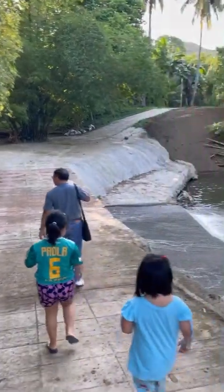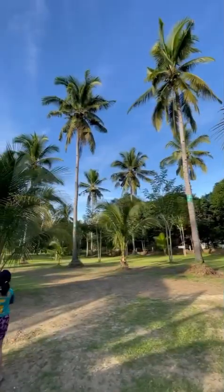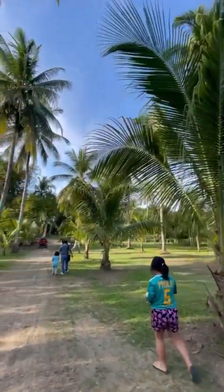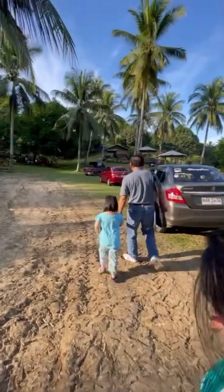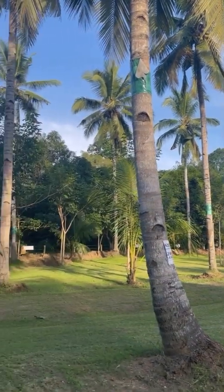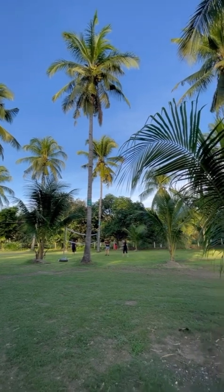True enough, you could really say that you're so close to nature. And you know, once you cross that bridge, well, ito ang sasalubong sa inyo, the farm area now of the place where it's really really wide. And grabe, you can park there, you can have your volleyball game there, and pwede mo maglakag-lakag si mag-uyab or magtumbling-tumbling ka diha, pwede kayo.